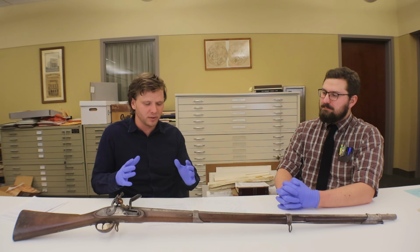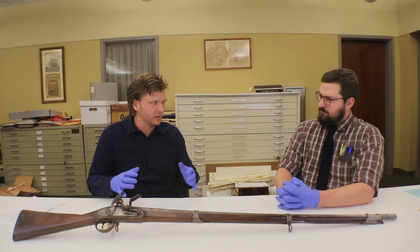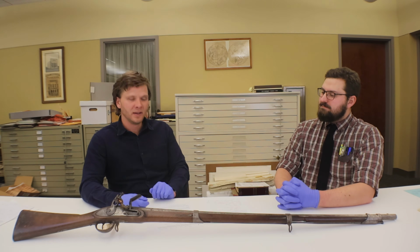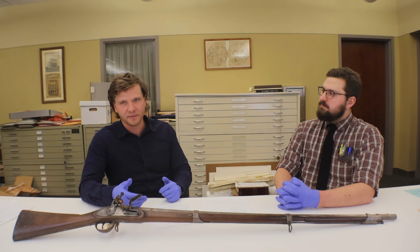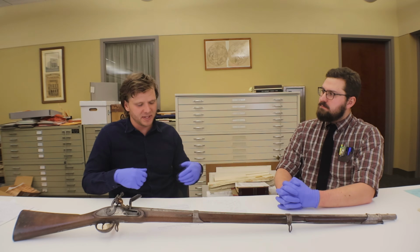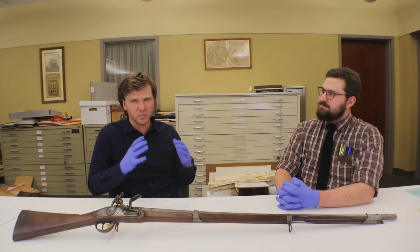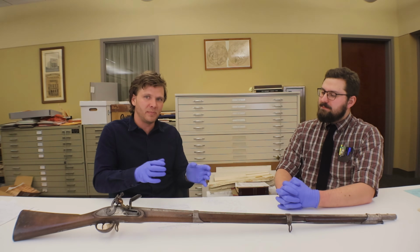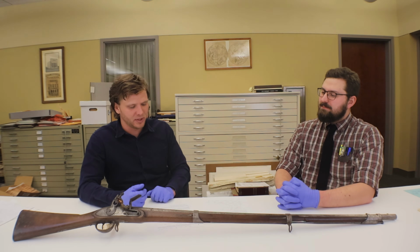So let's start to bring it all together and have one model of musket, and that is what the 1812 is supposed to be. In 1812, there was a conference in Philadelphia aimed at developing standardization for the new model of musket, and they chose Whitney's New York contract musket that he had been making, and they said, do that, but make that for the national government.